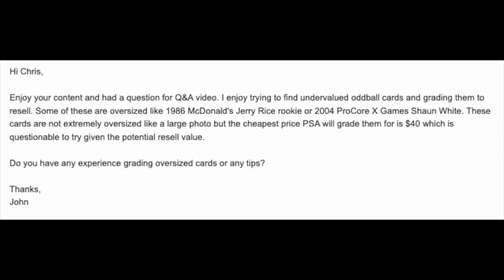These cards are not extremely oversized like a large photo, but the cheapest price PSA will grade them for is $40, which is questionable to try, given the potential resale value. Do you have any experience grading oversized cards or any tips?